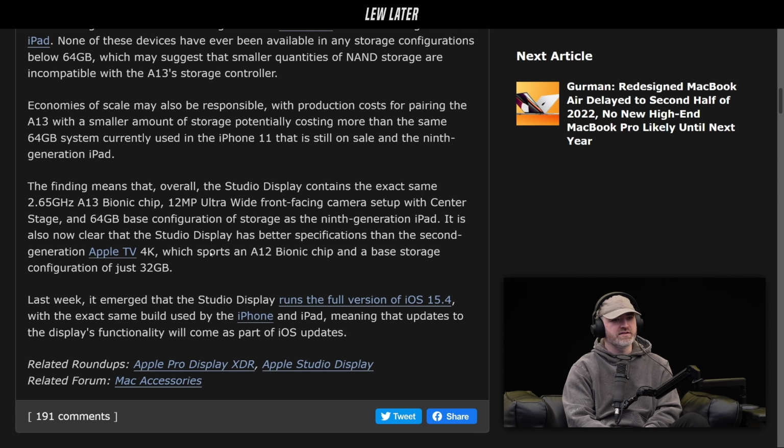Overall, the studio display contains the exact same A13 Bionic chip, 12 megapixel ultra-wide front-facing camera with center stage, and the 64 gig base configuration of storage as the 9th generation iPad. It's a 9th generation iPad on a stick, which is tweaked and changed ever so slightly.